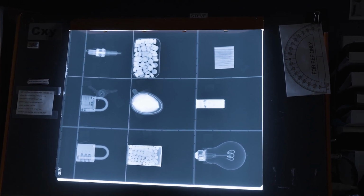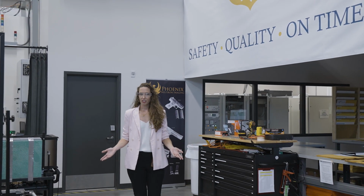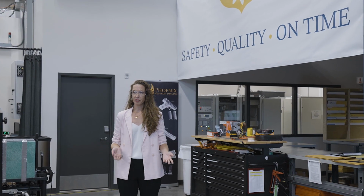Fantastic. All right, well that concludes the tour of the Phoenix Neutron Imaging Center. We've talked through the importance of material handling. You saw all of the hundreds and hundreds of parts that come in through our door each day that have to be handled with care, fixtured with care to make sure that we get the highest quality neutron image possible. You saw that we went into the bunker where we produce the radiation and all of the neutrons that we need in order to produce a high quality neutron image.